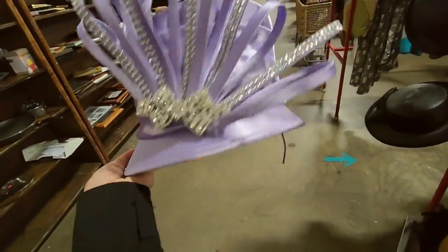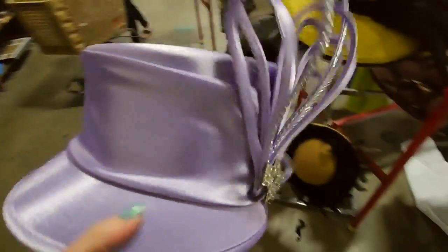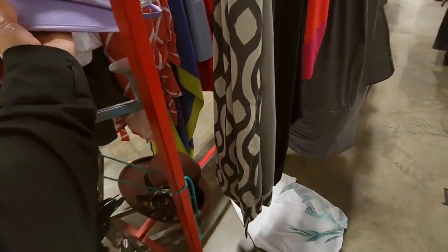It is gorgeous. Look at the rhinestones on it. And that lady approaching there commented on it. She said she also thought it was very pretty. I left it. If she wants to buy it, she can get it. I didn't get it. And we have some purple hats over here as well.